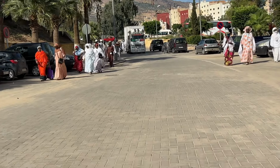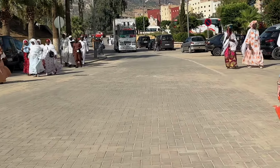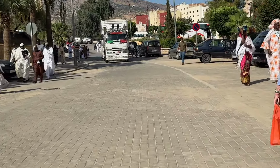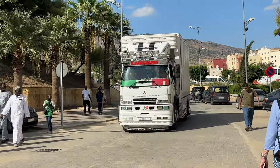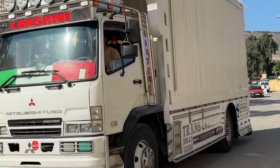So here we see a lot of people from a lot of cultures coming into the market. Not sure how they came in. Oh, but look at this big truck. And it's a Mitsubishi. Yeah, pretty cool.